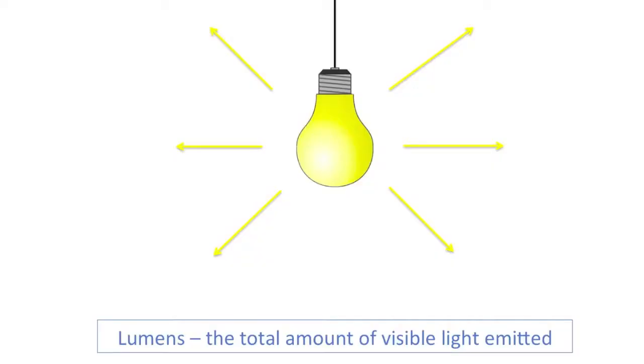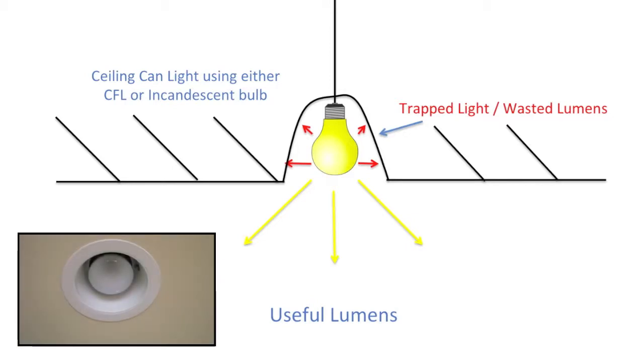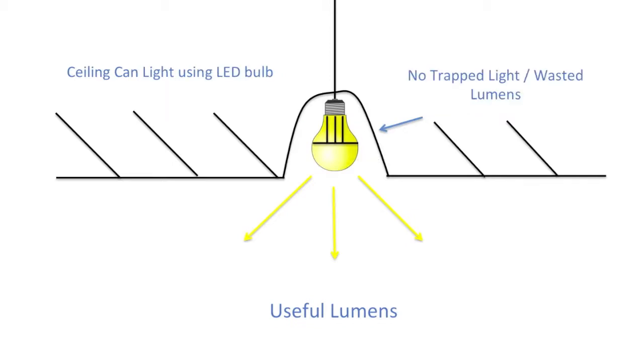Let me introduce something you probably haven't heard before. Lumens and useful lumens. If a light bulb gives off light in all directions, equally above and below, then that light going up can get trapped in the light fitting, and often it does. Take a popular can light fitting. About 50% of the light emitted from a CFL or incandescent bulb is trapped inside the fitting and never makes it out. It just gets absorbed and wasted as heat. So of all the lumens that a bulb produces, only about half actually lights the room. Only about half are actually useful lumens.